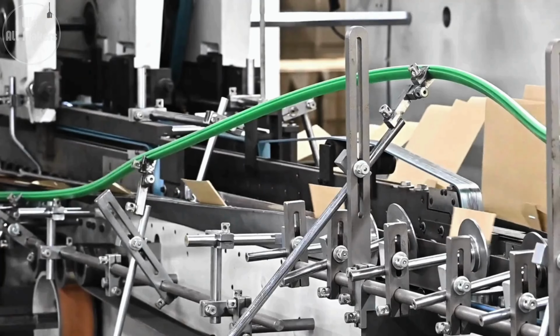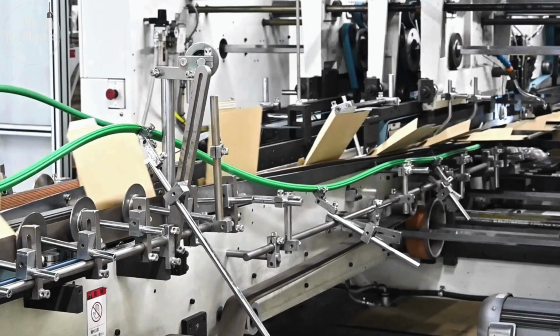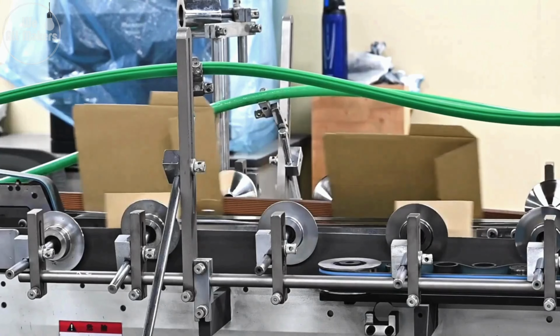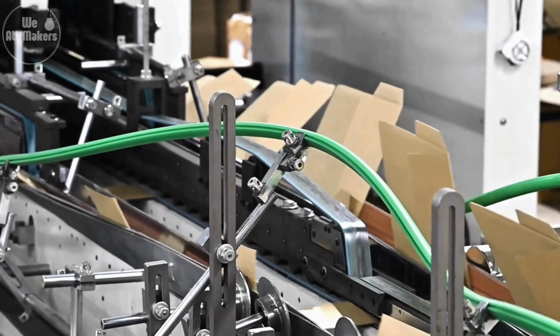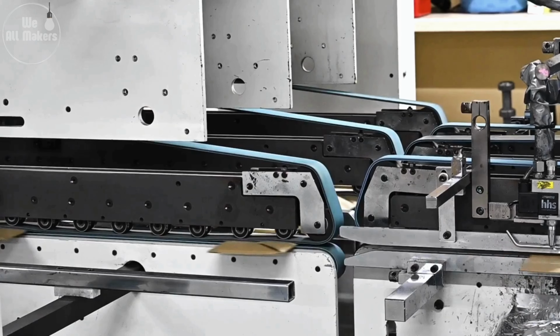In the assembly and gluing stage, machines use data inputs to precisely fold and glue the cardboard into various shapes. One interesting feature is the use of automated glue application systems, which apply just the right amount of adhesive to ensure a strong bond without excess glue. This technology helps maintain high production speeds and ensures that every box is securely formed.